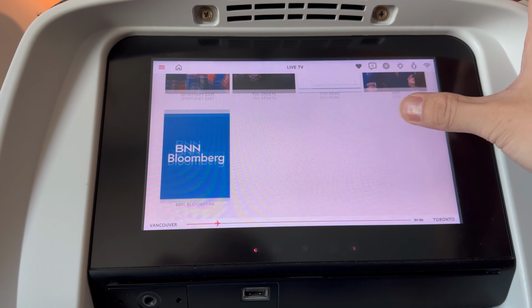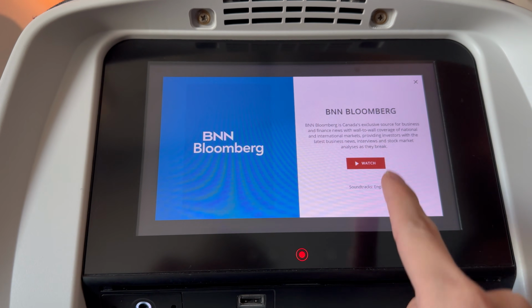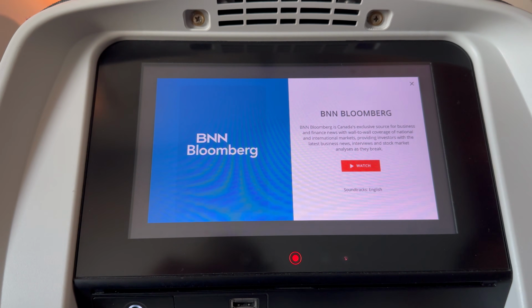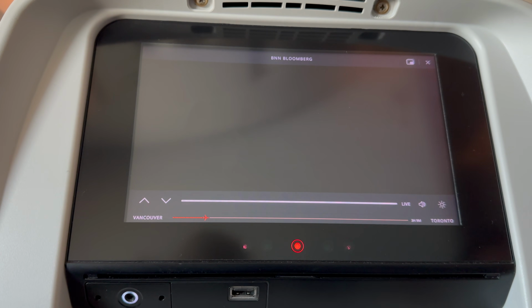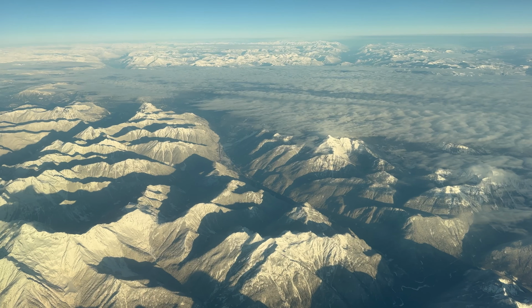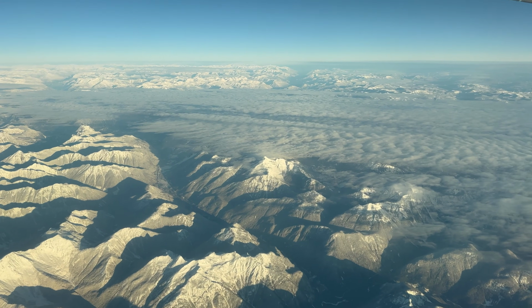On the in-flight entertainment, you've got several live TV options. Of all the airlines I've flown on, Air Canada offers the most live TV channels. But very unfortunately, on this flight, live TV didn't work. Wi-Fi didn't work either. So either look outside the window, watch TV shows or movies, or read a book.